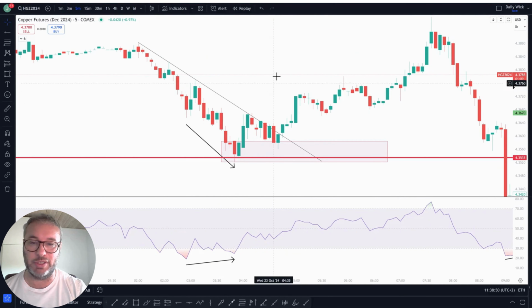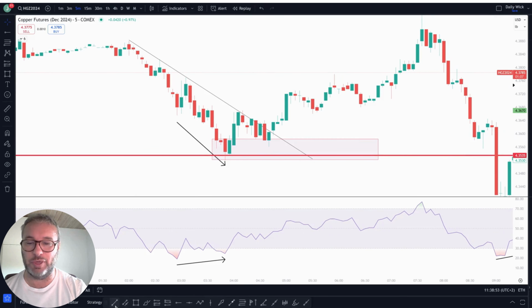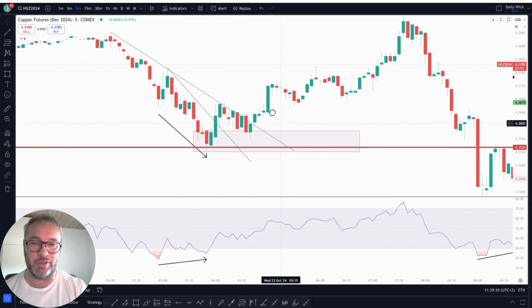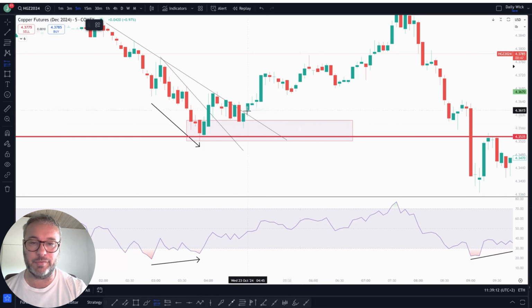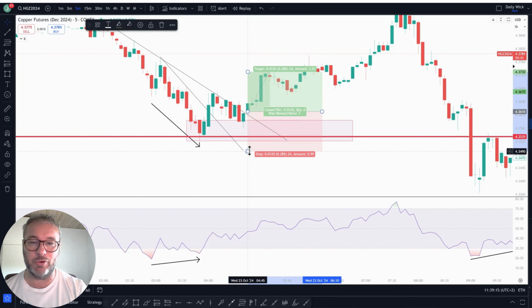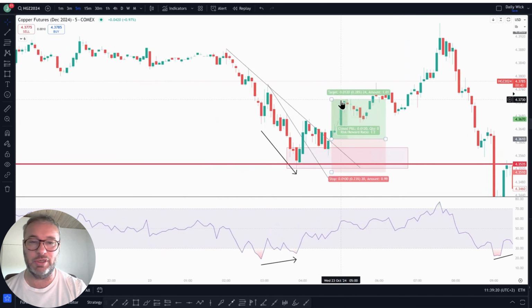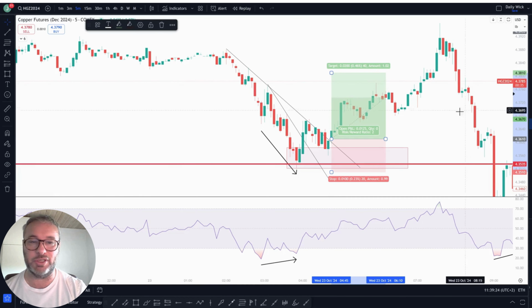So price rejects here, and you can do it two ways. You can do a trend line from this one here, or you can do it from here to down here. I use this trend line here. So price broke this structure here, went up, and then I traded the retest here and waited until it broke the trend line, and I had my stop loss below these lows, and my take profit was up here where you have this resistance area.